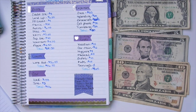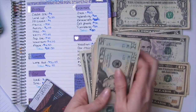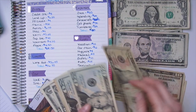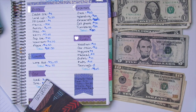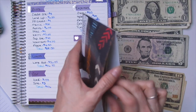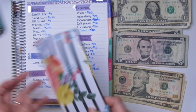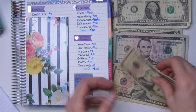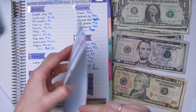Now for my sinking funds. So I have vacation, which has 20, 40, 50, 60, 70, 80, $82. So it's going to get an additional 15. So it'll now have 97. Put that in there. And then car maintenance is the flowers. And this one is going to get 12. And this is my first time putting anything in this envelope, so it is empty.